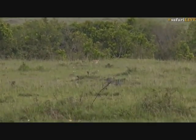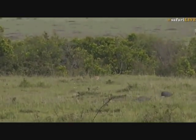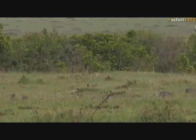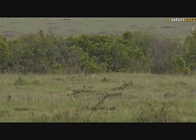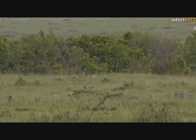But she's definitely looking nice and focused and just showing that she is experienced and using her patience rather than coming charging in.